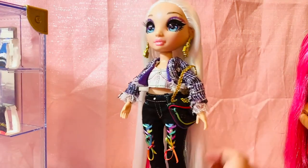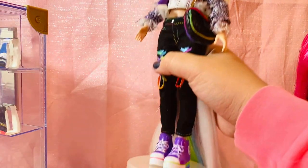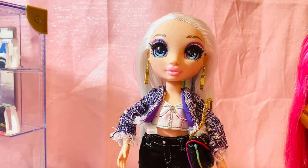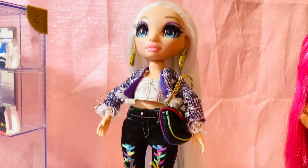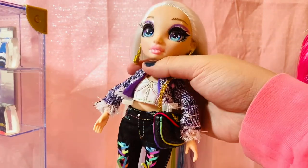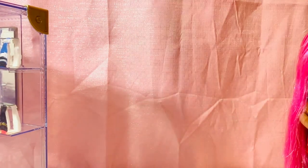Yeah, let me know what you think. I love this whole combo so much because it's not too girly. Like, it's girly, but then you throw in the jeans and the sneakers, and they tie it all together quite nicely. But yeah, so there is Amaya.